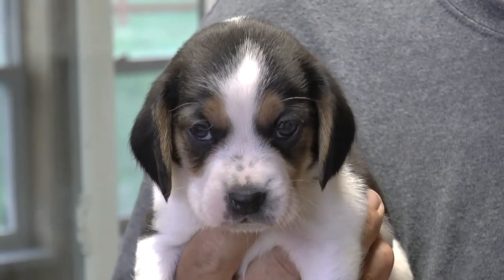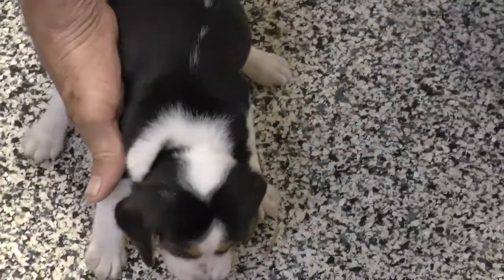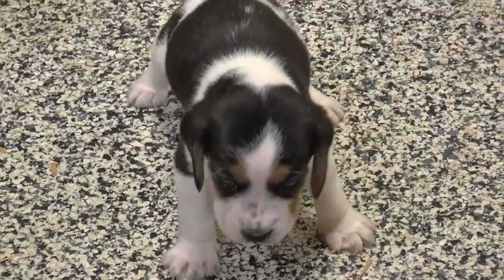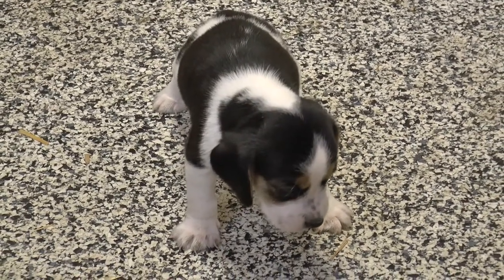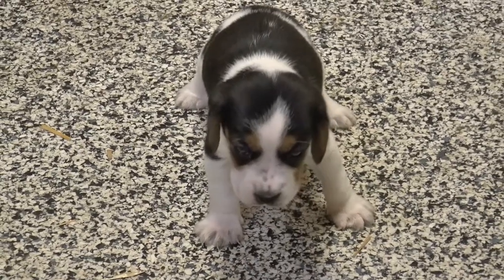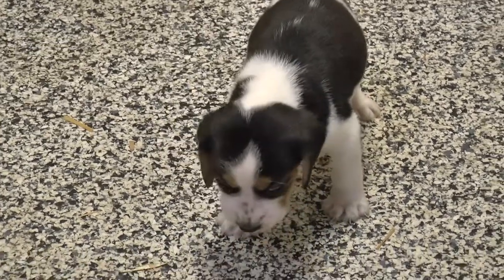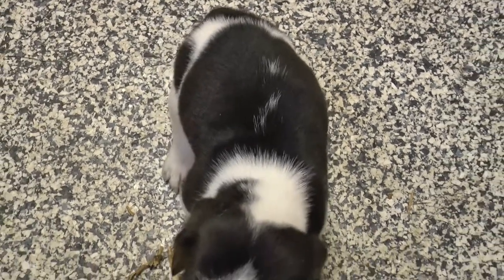This is male 4730, Penny and Batman. Little do you know, Randy glued him to the floor. I just don't know what's going on when they get put down like this. Come on. There we go. What a good boy. Cute little markings.